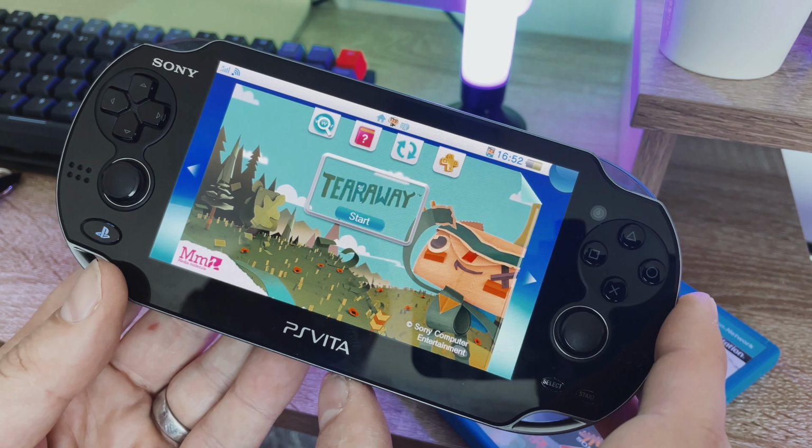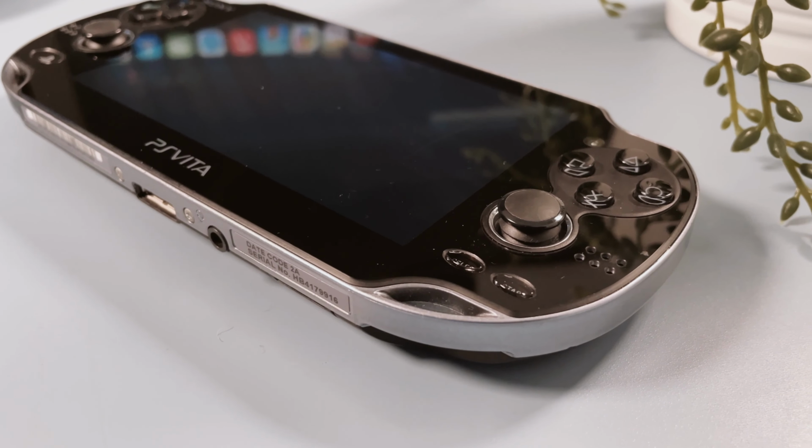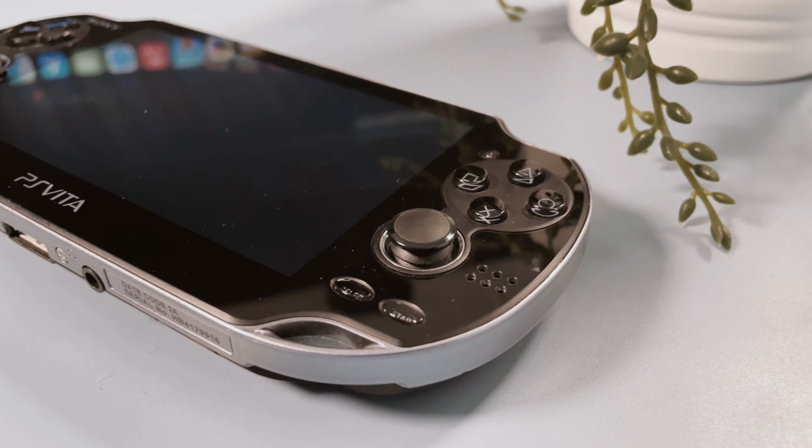So there we have it then, a rundown of the 5 main reasons why I still have a love affair with Sony's handheld beast, the PlayStation Vita.